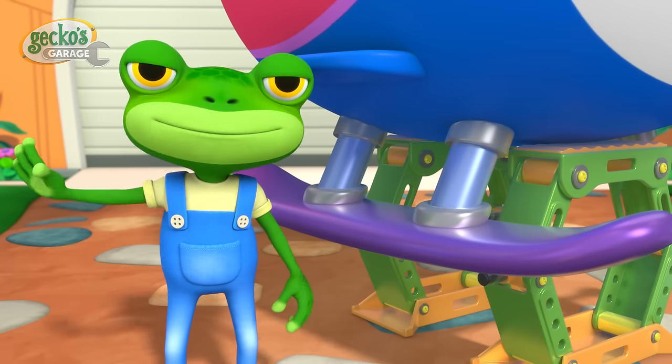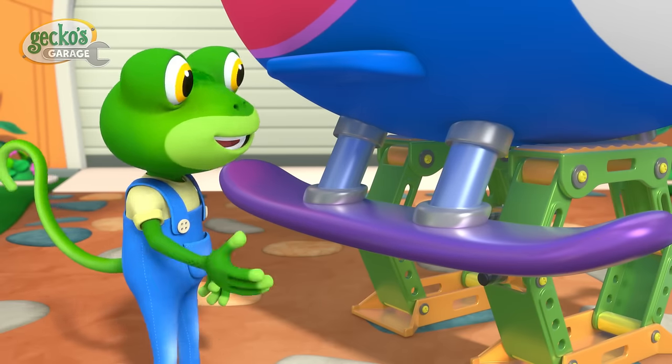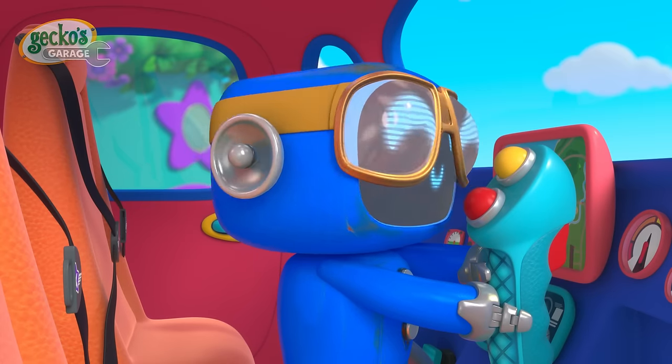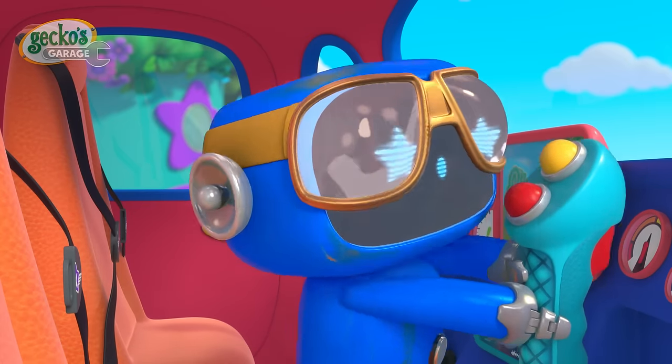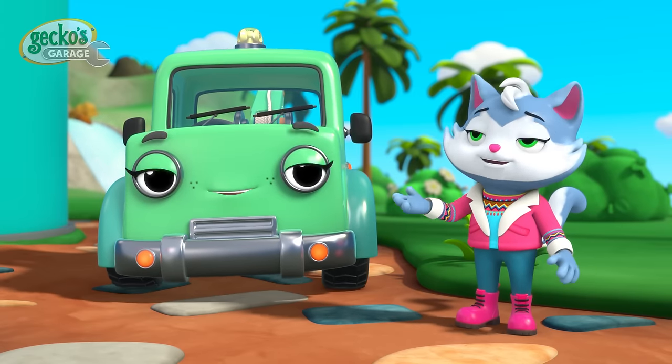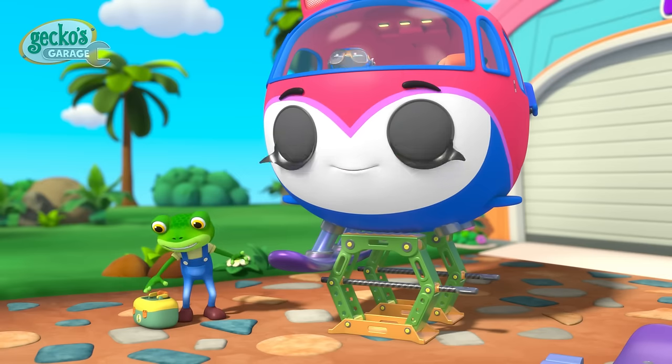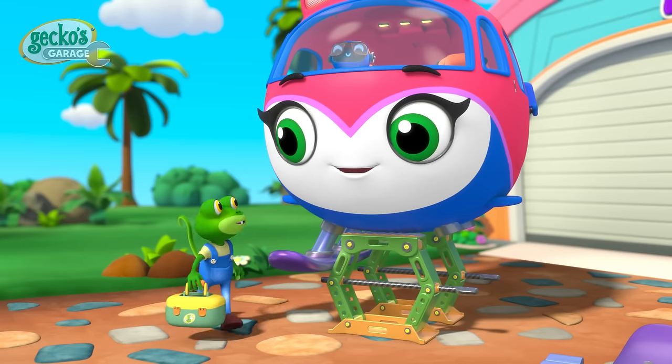Hello, everyone. Today, we're refitting Helena's skids. And then Blue is going to help repair Helena's autopilot so she can fly herself. Gracias, Gecko and Blue. Helena will soon fly and land safer than ever. One skid secured, one skid to go.